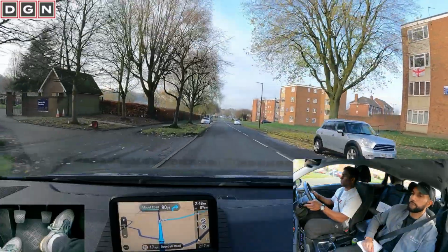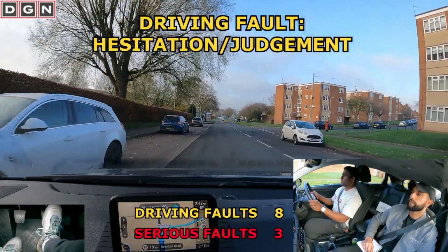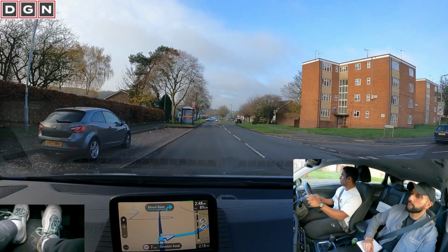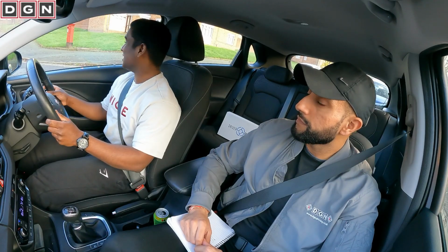After 100 yards, turn right. As we approach this right turn, it's safe to go, but David stops. He realizes as soon as he does it. Should have gone.